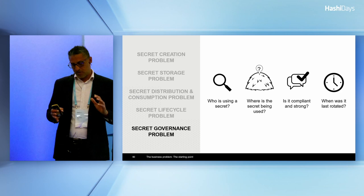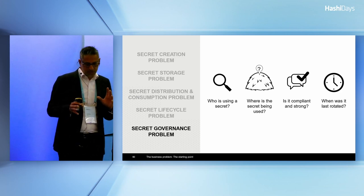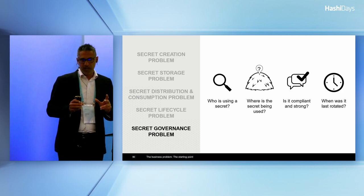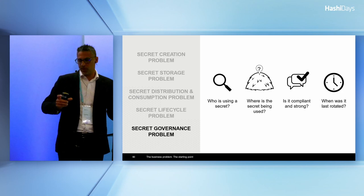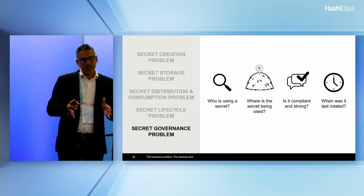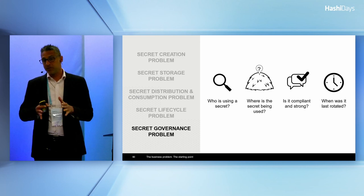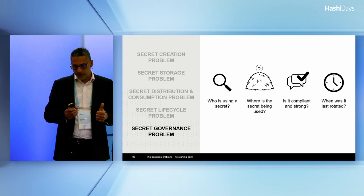So I'm just going to pause there. The secrets management issue is what you will get to eventually, whether you start in your CI/CD journey, your infrastructure as code journey, or your app dev journey. Until you solve this, you're basically building a house on shaky foundations. So it's quite fundamental, and that's what we have discovered in our journey.